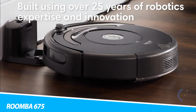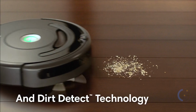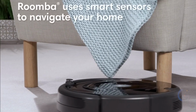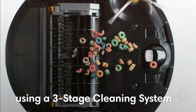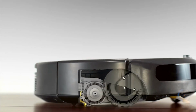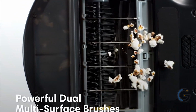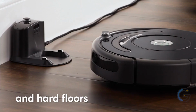Roomba 675. The Roomba 675 is a robotic vacuum cleaner that can clean your floors on its own. It features a compact design and can navigate your home with ease, cleaning under furniture and in tight spaces. The Roomba 675 can be scheduled to clean when you're away or when it's convenient for you, and it can be controlled with your phone using the iRobot Home app. The Roomba 675 also has a 3-stage cleaning system that can remove dirt, dust, and pet hair, and it can automatically adjust to different floor types.